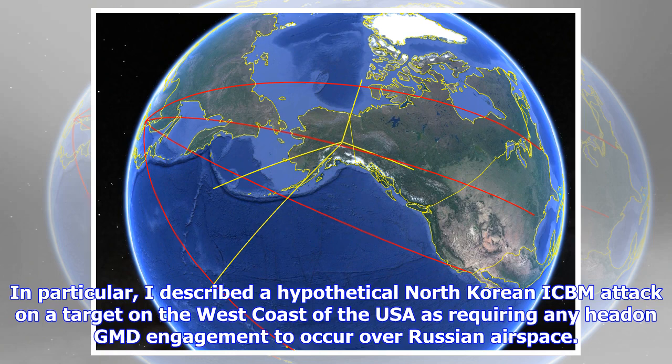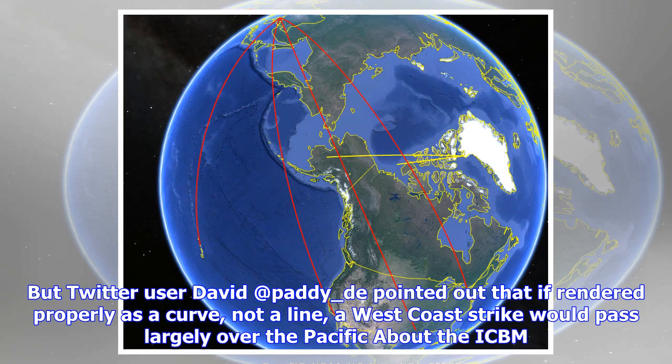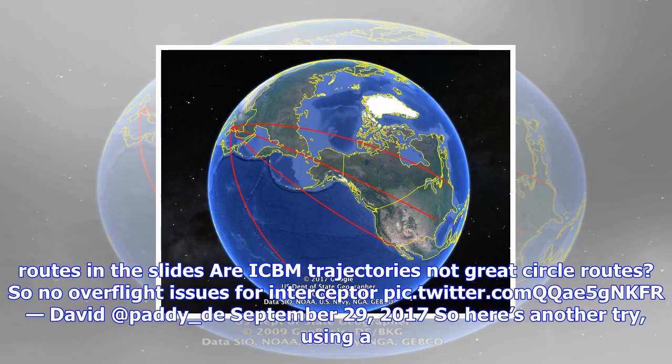In particular, I described a hypothetical North Korean ICBM attack on a target on the west coast of the USA as requiring any hit-and-GMD engagement to occur over Russian airspace. But Twitter user David @Patida pointed out that, if rendered properly as a curve, not a line, a west coast strike would pass largely over the Pacific. "About the ICBM routes in the slides: ICBM trajectories are not great circle routes, so no overflight issues for interceptor." David @Patida, September 29, 2017.